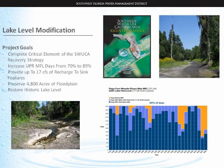The goal of the lake level modification project is to complete a critical element of the SWFWMD recovery strategy. The district had to develop a recovery strategy because the minimum flows and levels in the Upper Peace River were not being met. The state mandates that the district set minimum flows and levels, and if those levels aren't met, the district must develop a recovery strategy to meet them. That basically was the recovery strategy, and the lake level modification project is a critical component.